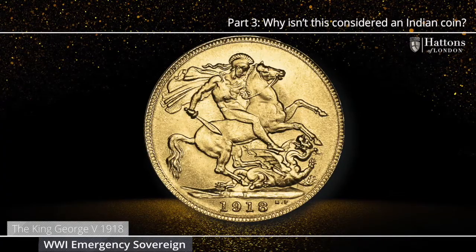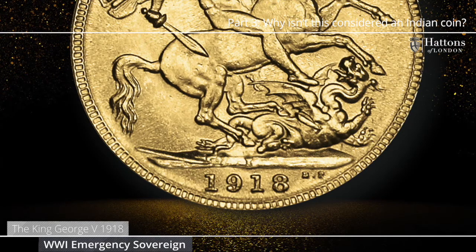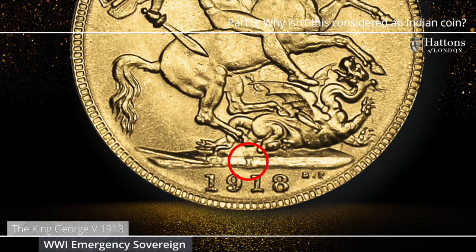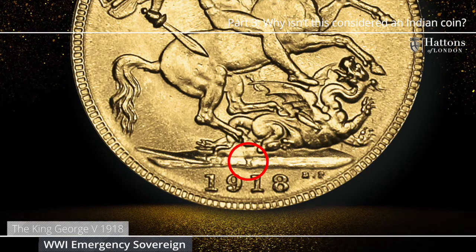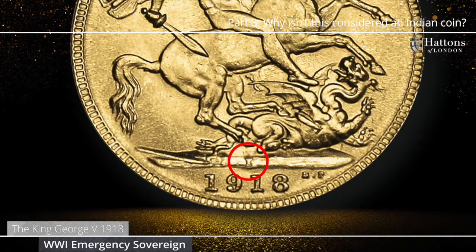In fact, the only thing that differentiates these coins minted outside London from the locally produced version is a small mint mark placed here, just above the date. This tells you the mint at which that particular coin was produced. S for Sydney, M for Melbourne, P for Perth, C for Ottawa, Canada, I for Bombay, India, and later SA for Pretoria in South Africa.